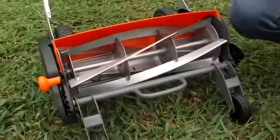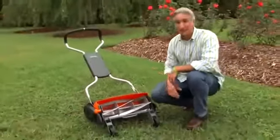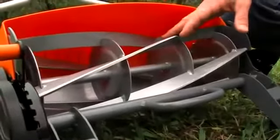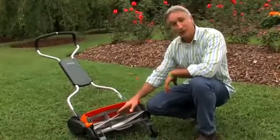So let's take a closer look at some of those features. These blades will last a lot longer because the reel assembly never comes in contact with the stationary blade, and without friction there's a lot less wear. Now, Fiskars has addressed the power issue by the way they designed the reel assembly. With these hardened steel blades, you get 2 times the cutting power. That's going to allow you to blast right through those twigs and those weeds.